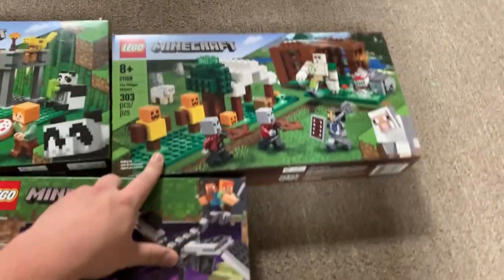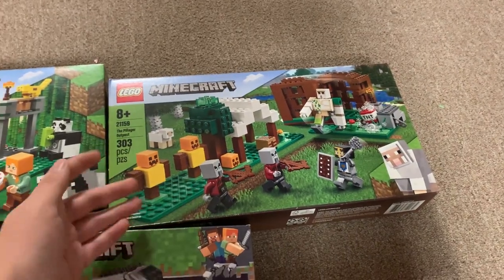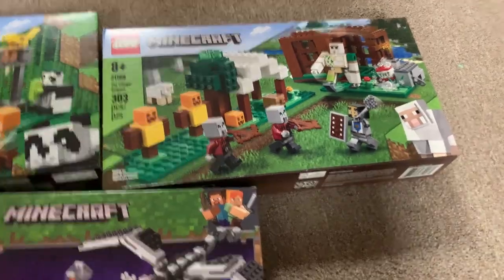The Pillager Outpost, I really don't like how this set was designed. It has amazing figures. I just wish they did an actual outpost. Like, this is just a little wool area and then a cage for the iron golem. There is no actual outpost.